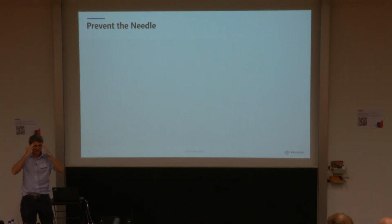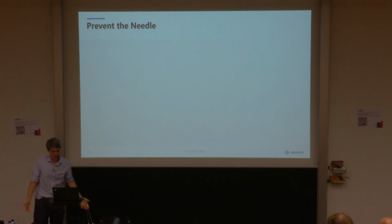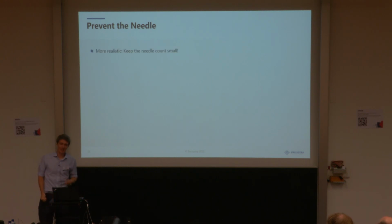So what can we do to try and improve this situation? Well, obviously in an ideal world, we would just say, let's not have any bugs. Unfortunately, I think we all know that that's simply not realistic. So let's be more realistic. How can we systematically try to reduce the number of bugs that we see in our system?